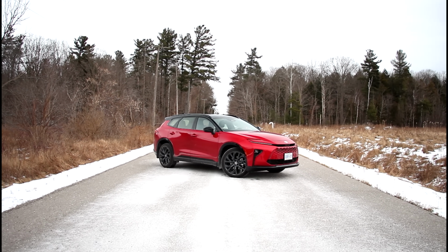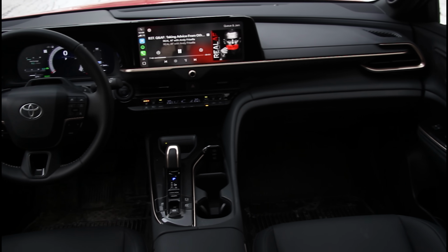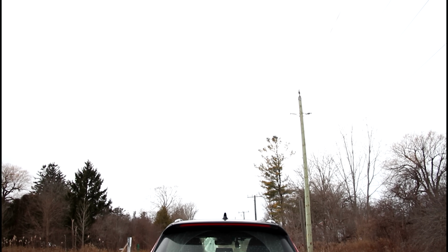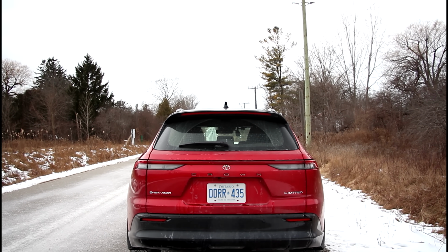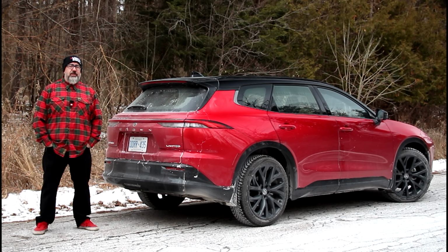They've created a hybrid that is still enjoyable to drive without punishing drivers at the pump. The Crown Signia isn't perfect, and no car is, but it proves that hybrid and engaging and luxury aren't mutually exclusive terms anymore. And maybe that's the biggest surprise of all.